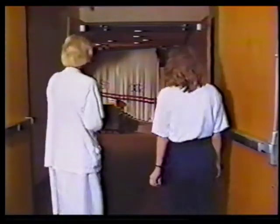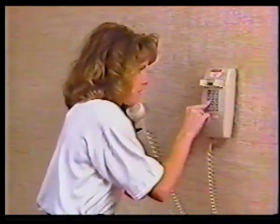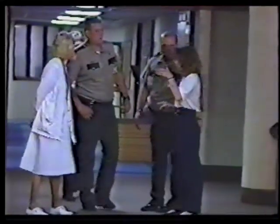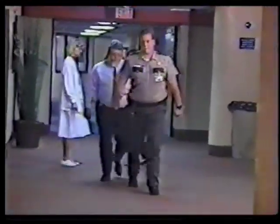If you need security immediately but need discretion, without alarming or upsetting the individual causing the problem, then again dial 77 but ask for Mr. Sebastian to respond. Give location to the operator. Security will respond in the same urgent manner as a code A, but will arrive discreetly so as to not agitate the situation.